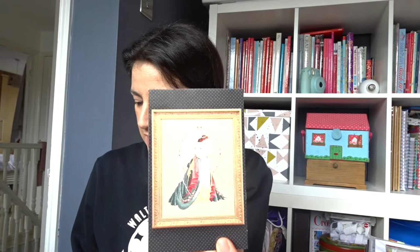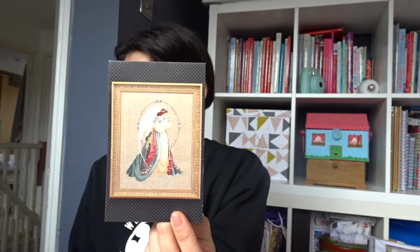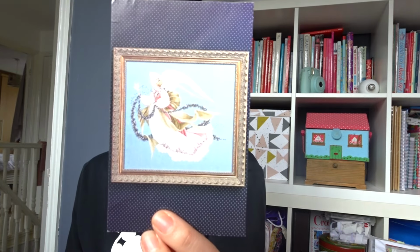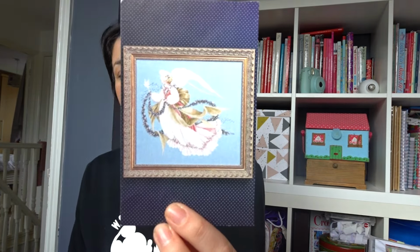I want to say I got the majority of these from the charity shop. This one I have is called Guardian Angel, again by Lavender and Lace. So I have got quite a few Lavender and Laces. I think they were like 20p in my local charity shop, so I'd have been daft not to get them. And so yeah, let me just pick that one up. There we are. So this one is the Angel of Summer by Lavender and Lace, as you can see.